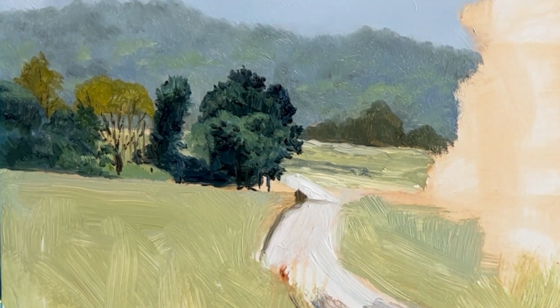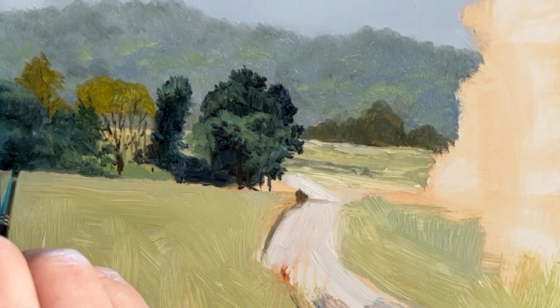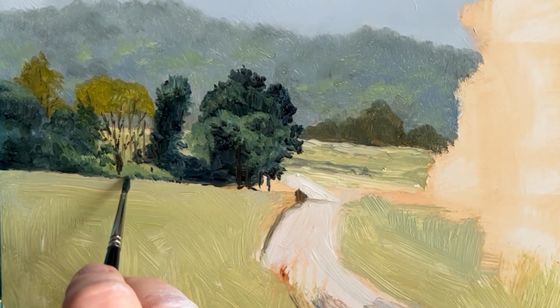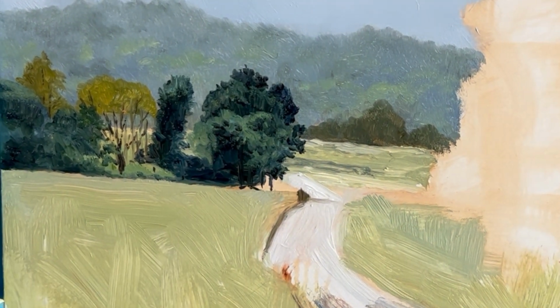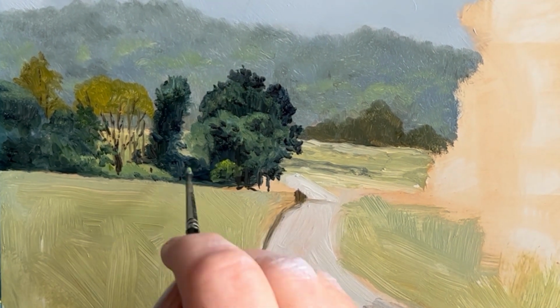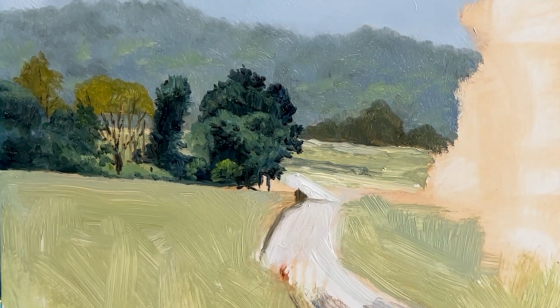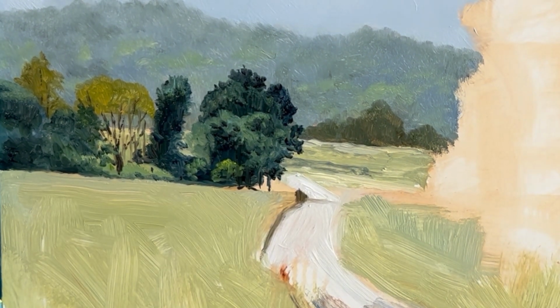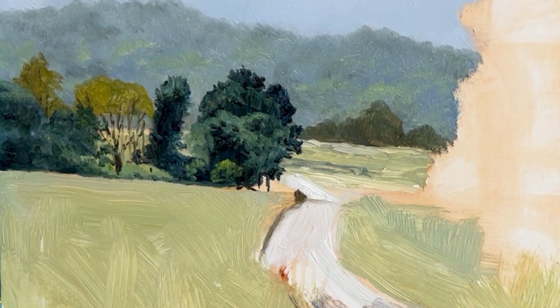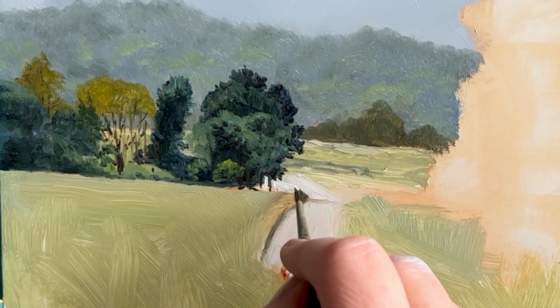So I'm getting in my dark values and my light values, but remember, I'm keeping it cool back there, folks. There are not a lot of yellowy greens back there. You see some bushes back there, those trees that have a little bit of yellow in them, but they're just kind of a different tree. But the actual trees themselves, the big trees, a lot of blues in that.